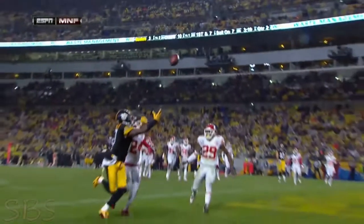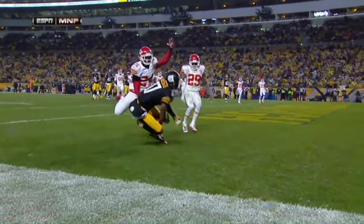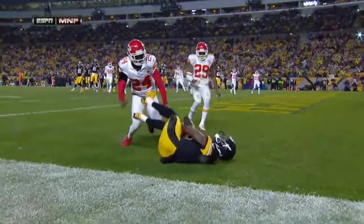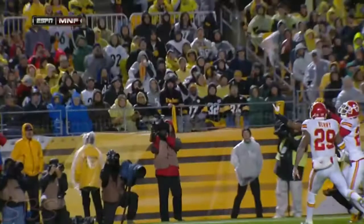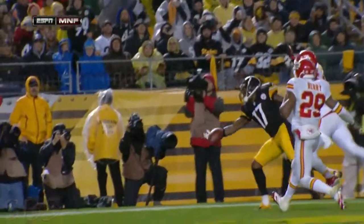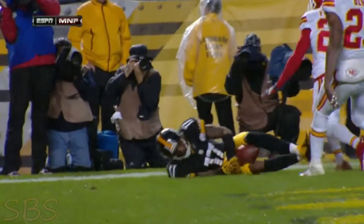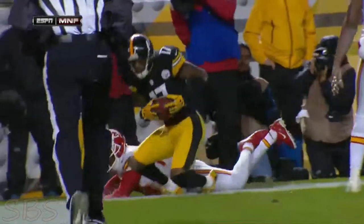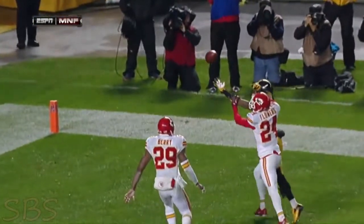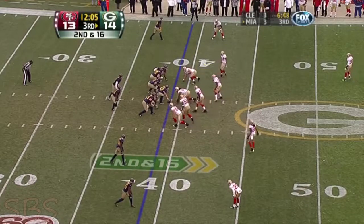Watch this one-handed effort. You gotta be kidding me. What a grab by Mike Wallace. It's between his legs, it never touches the ground. Now the question will be, once he gets control, is he inbounds? It's between his legs, all good, hasn't touched the ground. Rolls over. Now when he gets it, where is he? And it looks to be inbounds. Just a catch. It looks like we're going to get some pressure on the inside by the 49ers.